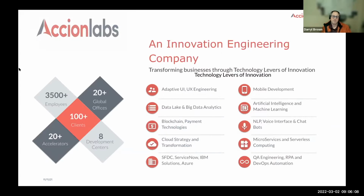Let's talk a little bit about Accion Labs. We are a global innovation and engineering company. What does that mean? We provide innovative solutions and onshore, nearshore, and offshore development for our customers, from migrations all the way through to new software development, AI, and big data. We have about 3,500 employees around the globe. We cover the USA, Singapore and Asia, India, and Europe. We work with companies like Heal to help both build their software and deploy their software solutions, and large enterprises that are looking for digital transformation solutions.